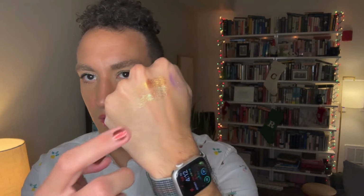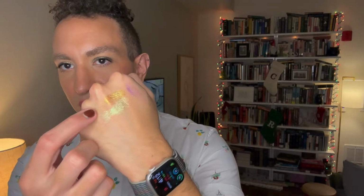I'll put these two right here. This one's kind of almost a translucent peachy base, and then this really beautiful green flash. And this is that bronze green that I love. I think if you're gonna do a Christmas palette, that's how you do it.